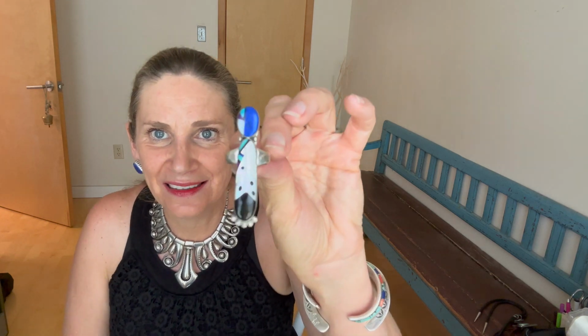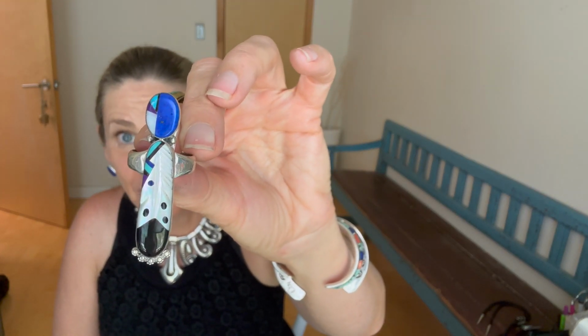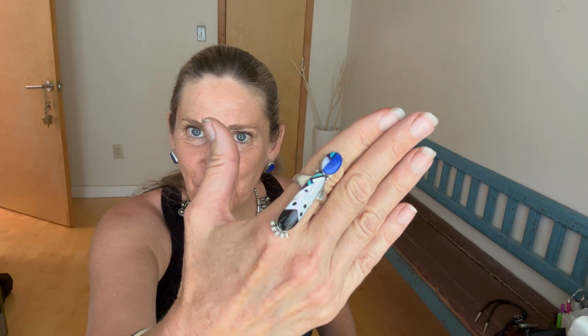The next piece I have is by Veronica Poblano, and it is a lovely inlaid ring with lapis, with jet, with white shell, carved shell, turquoise, and it makes a beautiful statement. Look at that as it goes down all the way to the knuckle right there on the hand. It's so lovely. You could do this whole get up, the earrings, the ring, and this Patania necklace for a fun way of combining the jewelry.